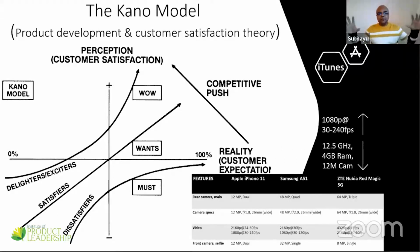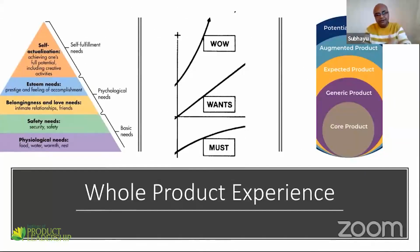So now if you look at all the three strategies that I talked about, how they all marry together and how they all gel up. You can see that basic needs become a must, and that's a core product. The safety needs also become a must. That's a generic product. The psychological need becomes a want. That's your expected product. And a self-fulfillment need becomes a wow. That's your potential or augmented product.